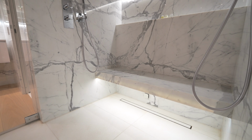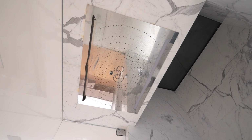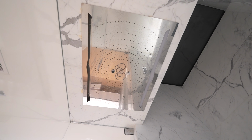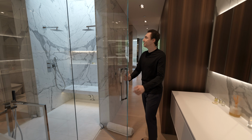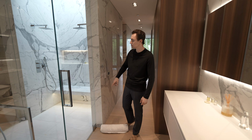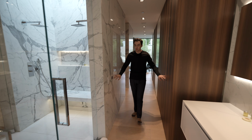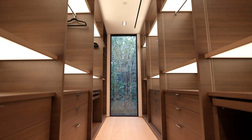You've got 2 rain heads, 2 body sprays, and then up above me, we have one of the largest rain heads I have ever seen in my entire life. I mean, it looks like they combined 4 individual rain heads, made it into one. That is insane. Also, you have 2 shower doors to take you into this space, so that's pretty cool. Now, if we continue down, this leads us into your open concept primary closet.